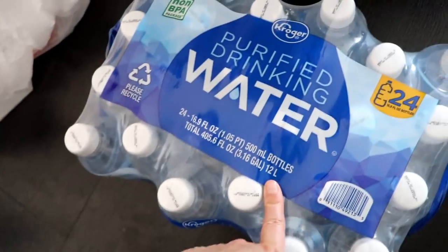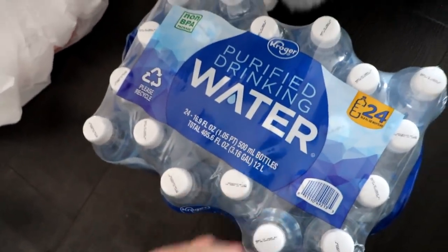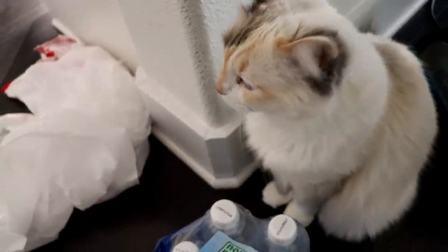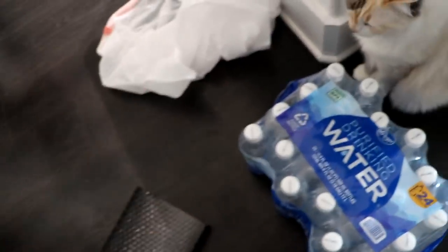All right, so first off, we got a 24 pack of water from Kroger. It's still on the floor because I don't feel like picking it up because your girl's a little tired from bringing the groceries in. Well, I didn't bring in all of them. Obviously, Alan helped, but yeah. And don't mind my mess. I'm gonna pick that up, okay?